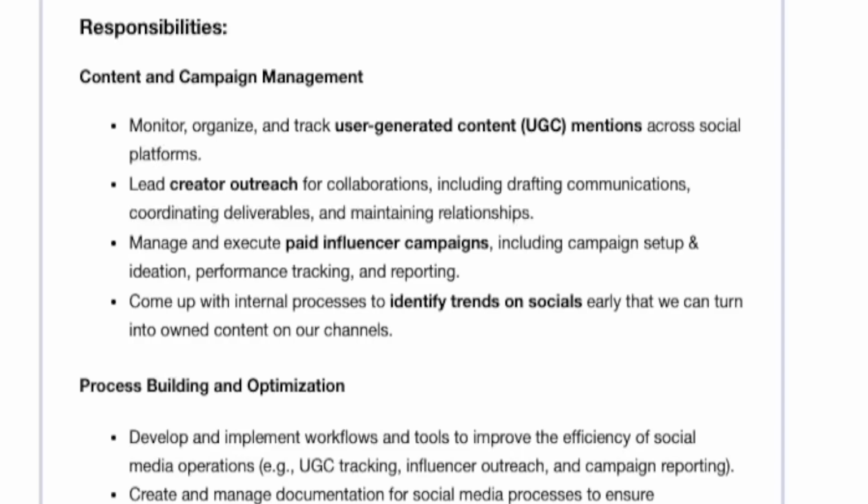They don't want a whole lot of negative out there. But if somebody is posting that they're having a negative experience, that would be great feedback for the company to fix something in their app. So you're really going to lead creator outreach for collaborations with influencers. So you'll have to draft a lot of communications like emails and things, coordinate those deliverables and maintain those relationships with those influencers, manage paid influencer campaigns, things like that.